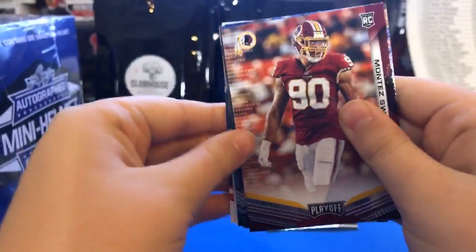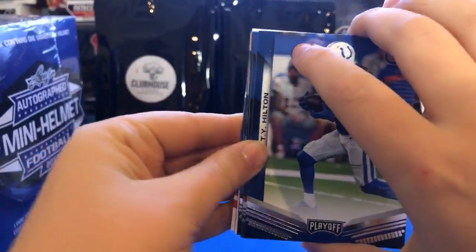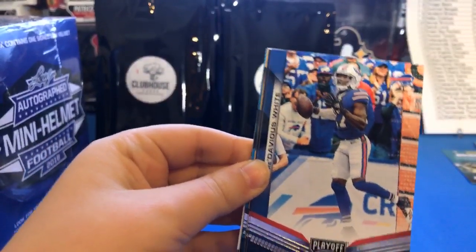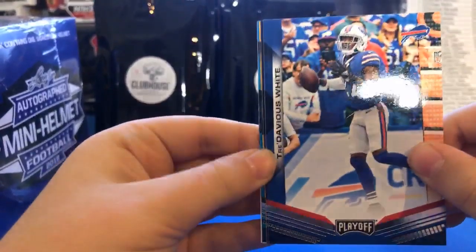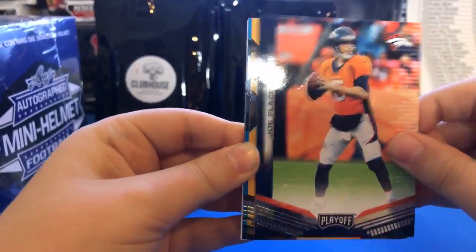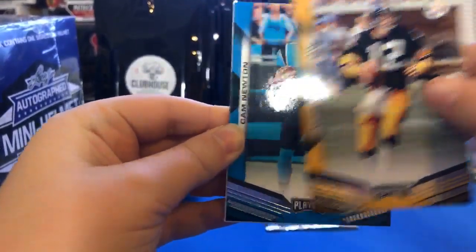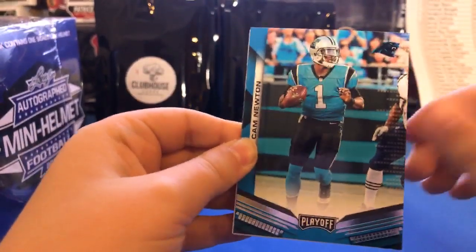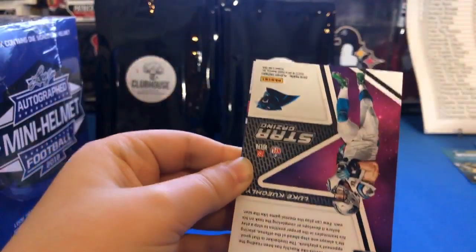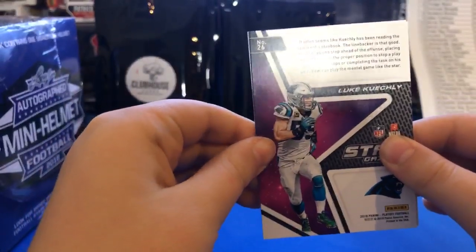Boom. Montez Sweat. Okay. T.Y. Hilton. Tre'Davious White. Joe Flacco. Terry Bradshaw. Cam Newton. And then I think, oh, wait, no. Never mind. Got Luke Kuechly. And this.